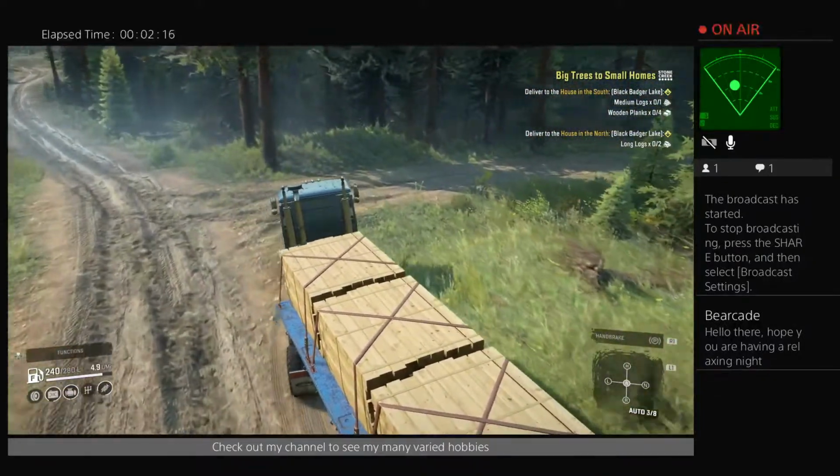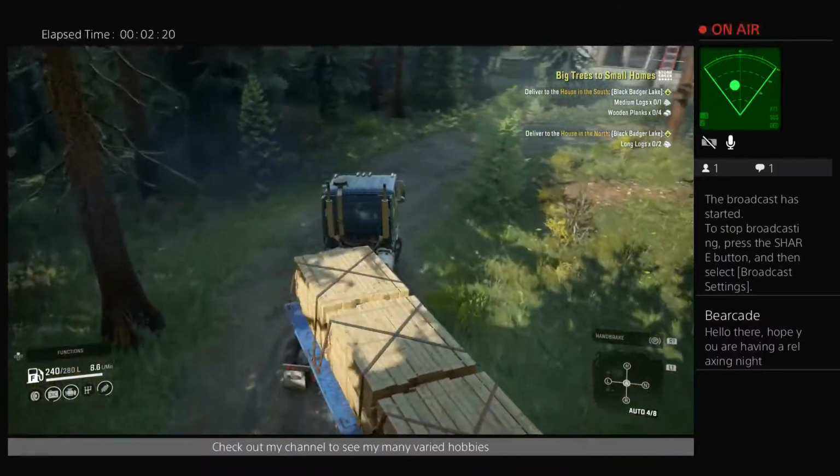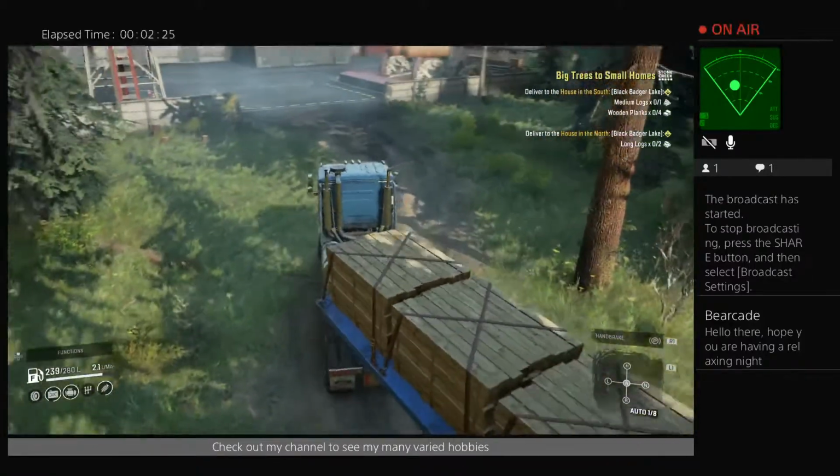Alright, happy Saturday, everybody. Using my favorite truck. Well, I got a lot of favorite trucks, but hey, you know how it is. Hey, Barricade! Hope you're having a relaxing night.